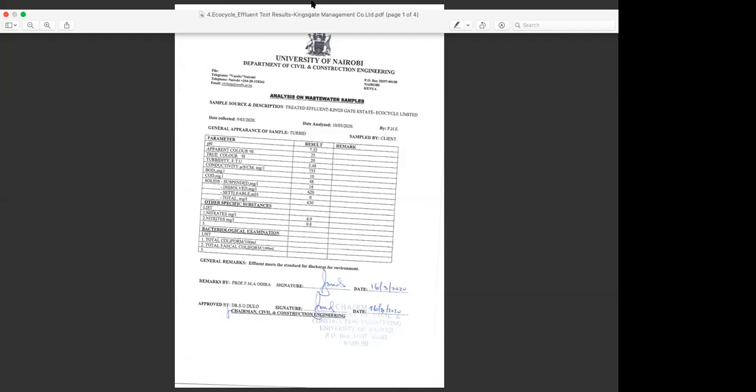Ramadan is asking, apart from recycling sewer water, do you purify salty water, or can you refer me to the one doing it? No, at Ecocycle, we only deal with sewage treatment. We recycle sewage.